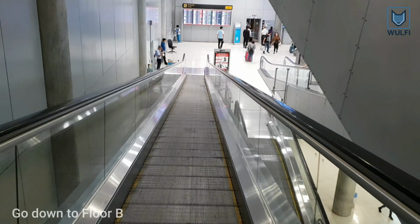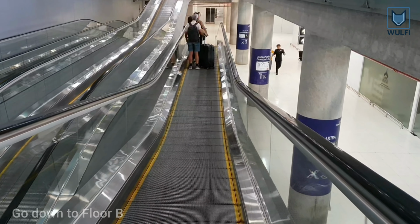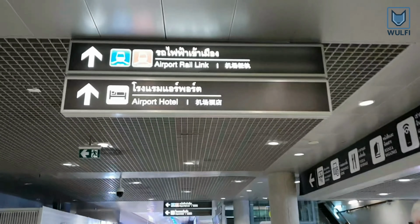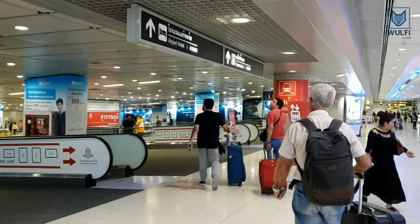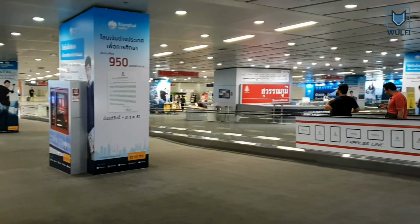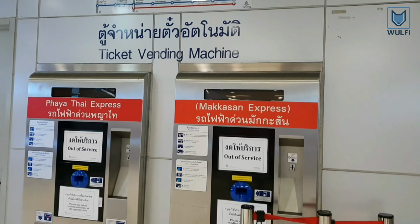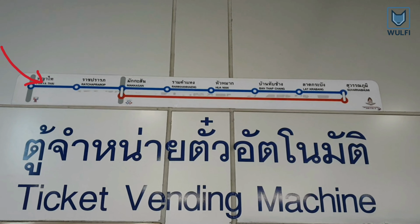You need to go down to the B floor, the basement. The easiest way to get here is using the escalators. Just follow the signs until you reach the ticket machines. We are going to use the blue city line.